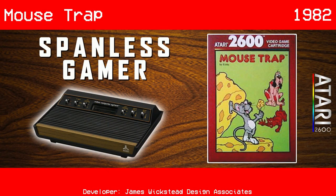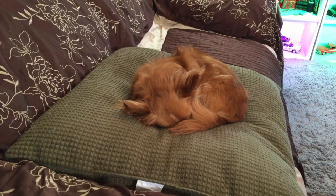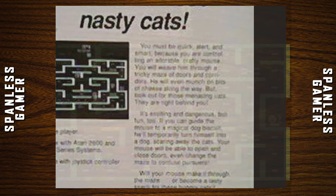Came out in 1982. And the box art just has a clever looking mouse holding some cheese. And you got a dog and a cat back there trying to stop him, I guess. Outsmart those nasty cats. Cooper, our cat's nasty. Our cat's nasty, buddy. I can't read that. It's really blurry. You must something something start. And it's dangerous to go alone. Play a game. Sure. Okay.